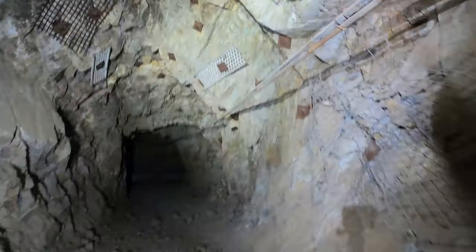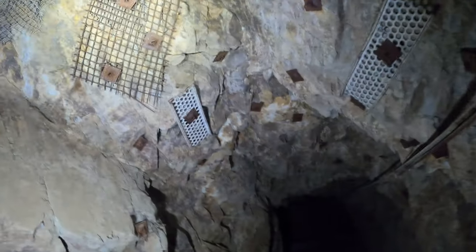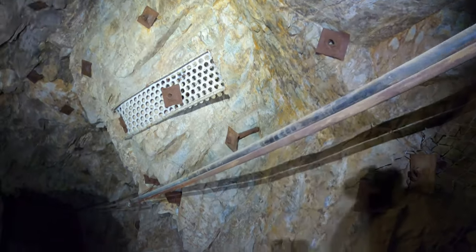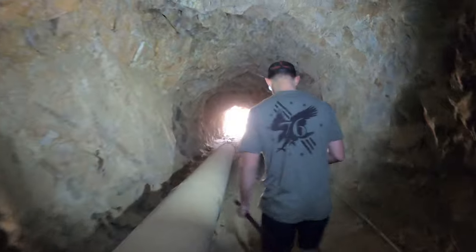What the hell are these things for? What? All that? It's supposed to be reinforcement. See, like that, because the rock's really loose. Ooh. So we'll put that in there and keep the rocks up. And they got mat tracks. Yeah, that's what all this is for. Just because it was unstable. Huh. Wow.